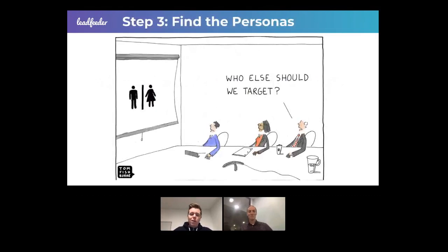So as we can see from this cartoon here, traditionally we didn't have a huge amount of persona information or contact information. Traditionally we'd be looking at things like gender or location or age. Nowadays we can get a lot more granular on that.